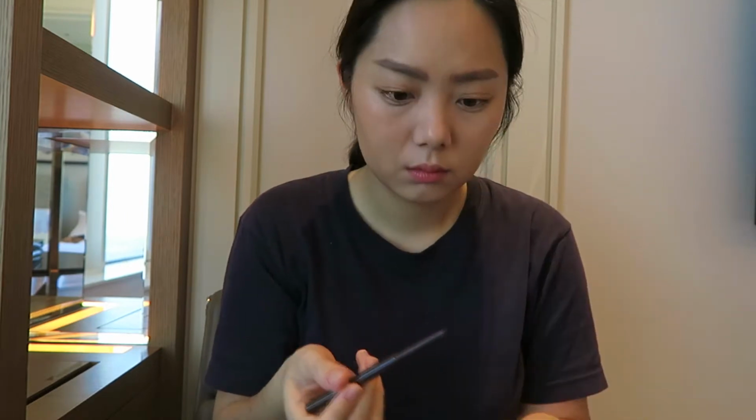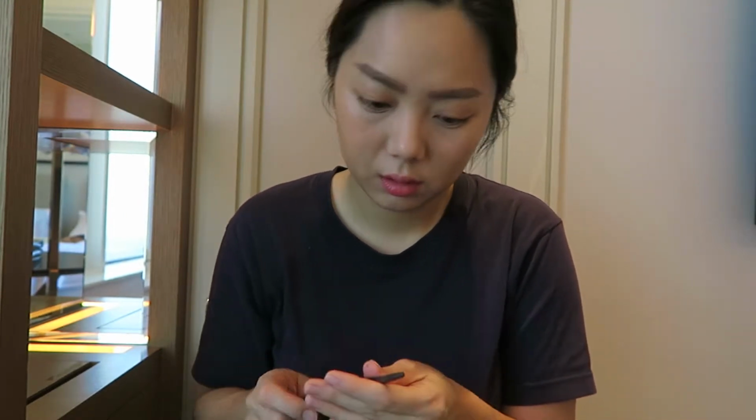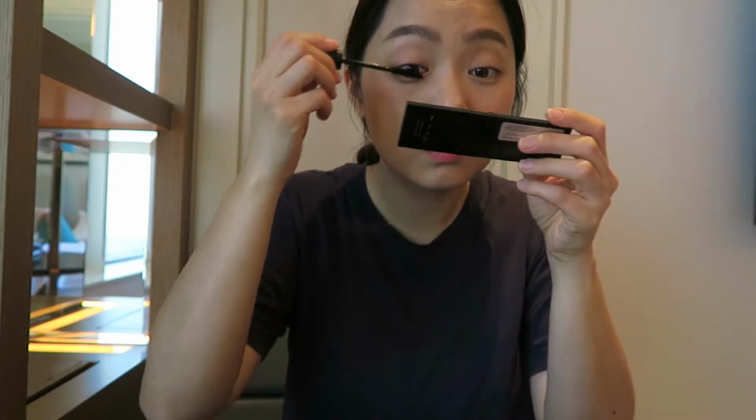And then I wanted to apply some eyeliner, but then this also broke. By this time, I was in a hurry because I felt like the family has been waiting for me too long. So I quickly decided to skip eyeliner and go straight to mascara.